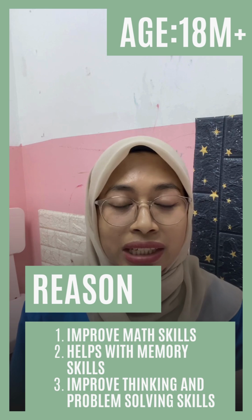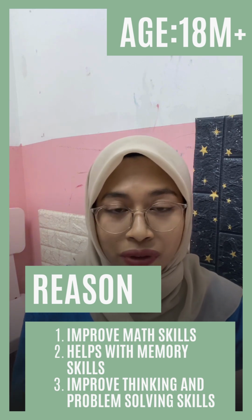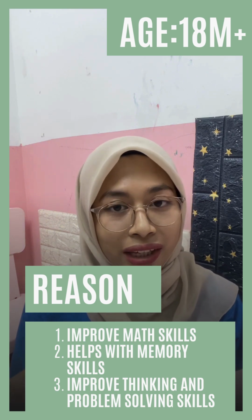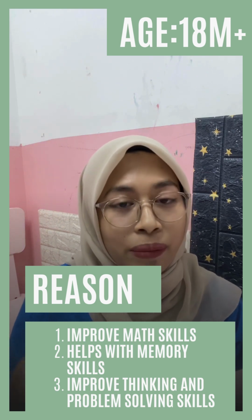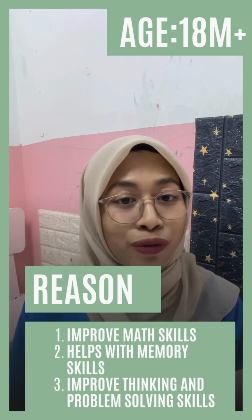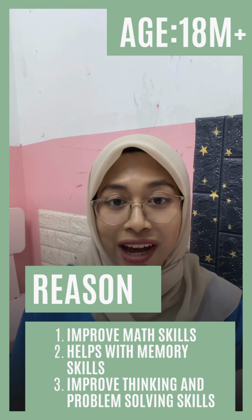The other reason is that learning to categorize and classify helps with memory skills. Children understand that things are alike and different and that they can be organized into certain groups. Children can generally sort into colors before they can identify the name of the colors.